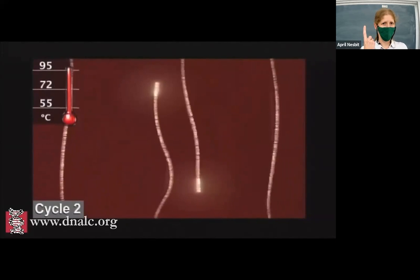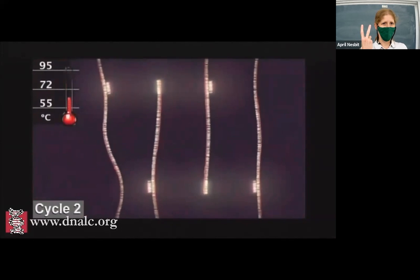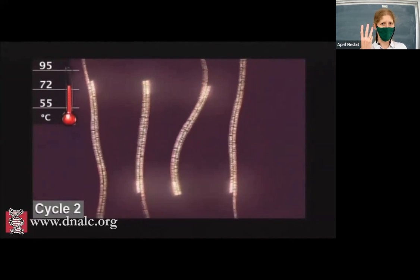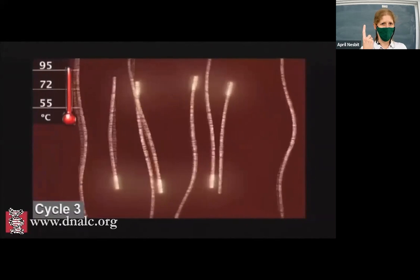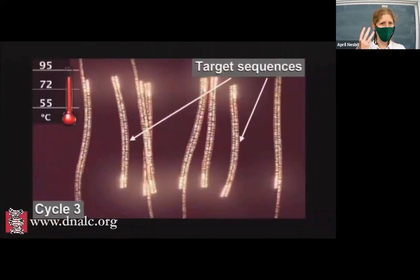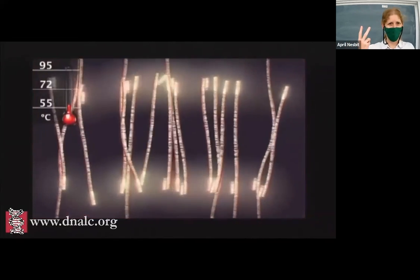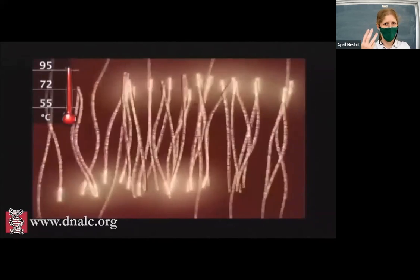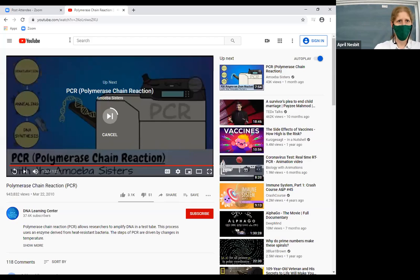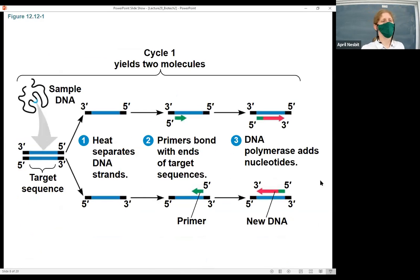Step one. Step two. In subsequent cycles, the processes of denaturing, annealing, and extending are repeated to make additional DNA copies. After 3 cycles, the target sequence defined by the primers begins to accumulate. After 30 cycles, as many as 1 billion copies of the target sequence are produced from a single starting molecule. So you can go from literally one single molecule of whatever you're interested in to 1 billion copies in about 2.5 hours. And all I had to do was mix it up, stick it in the machine, and press start.